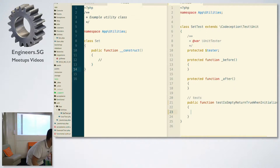I'm sorry? No, there is PSR2 now. To homogenize the coding style of PHP, the tool, is it? Yeah, PSR2. It's called PSR2. That's the coding standard for styles, right? Was it a formatting style?